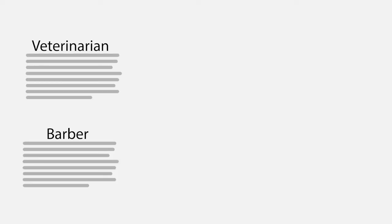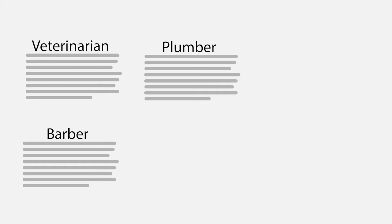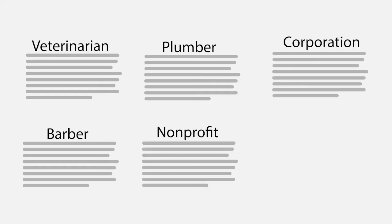The Secretary of State's office supports dozens of boards that oversee and regulate more than 60 trades and professions and grants licenses to veterinarians, barbers, and plumbers, and many more. They register nonprofits and corporations alike and keep track of trademarks and service marks.